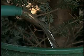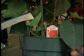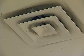Natural light, if you can provide it where you put it on display, by a window where it gets some light. Water is also very important to these plants. Check the soil daily, and if it is dry, water it. Also keep plants away from hot or cold drafts.